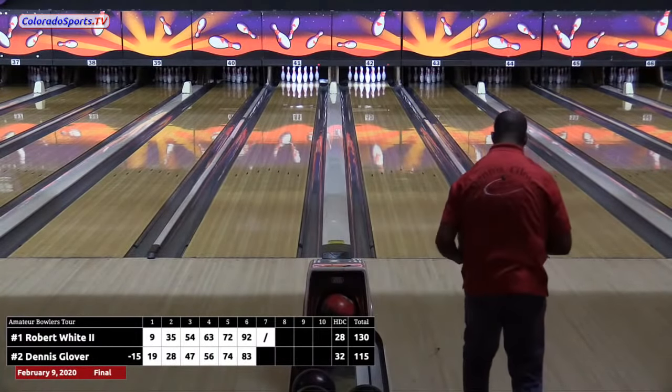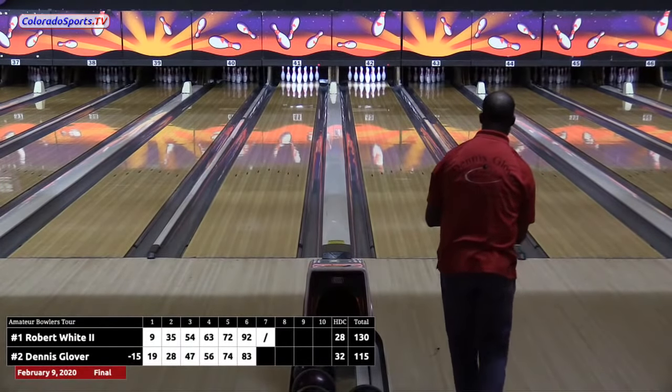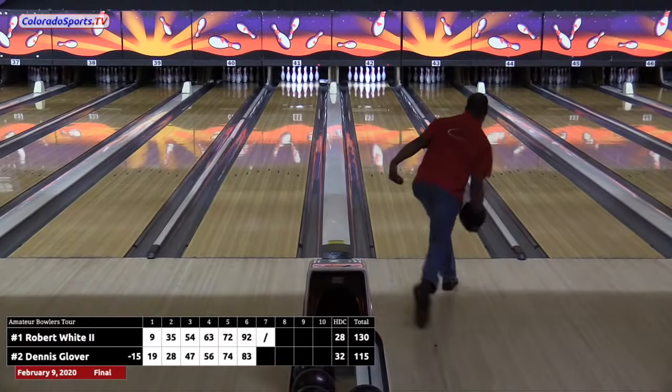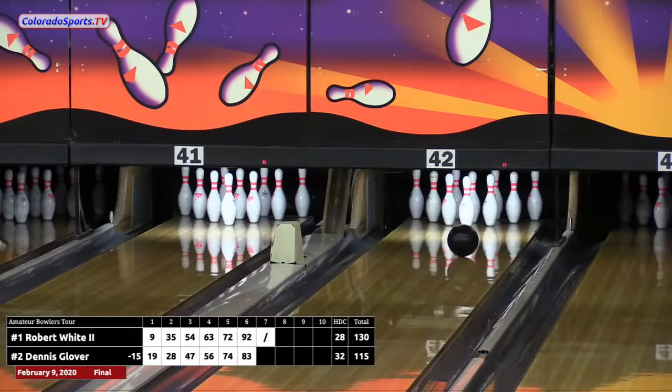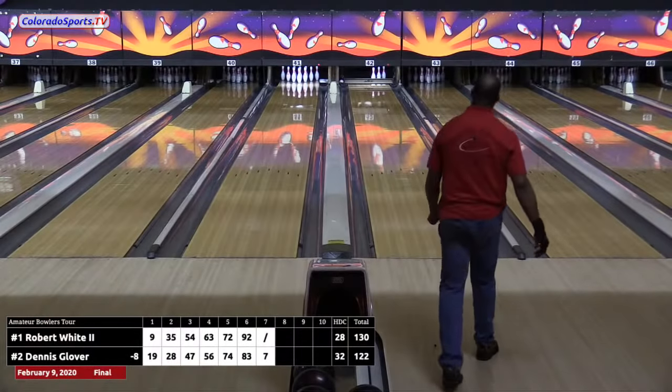Yeah, I need more camera angles. We're missing a lot of this, folks. After Chief picked up that spare, Dennis did the golf clap as he walked by. Oh, good. No, high. 3-6-10.